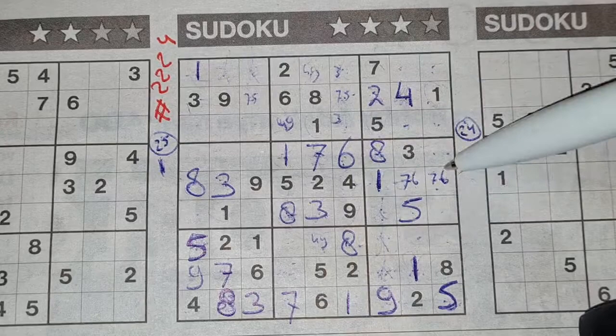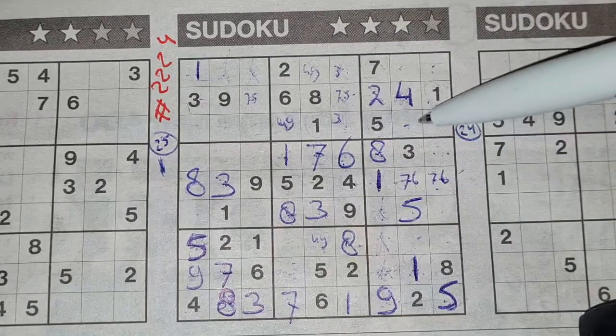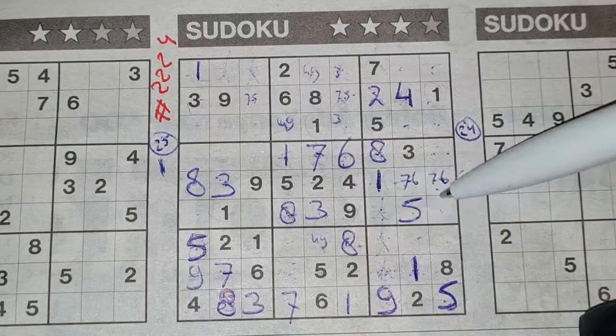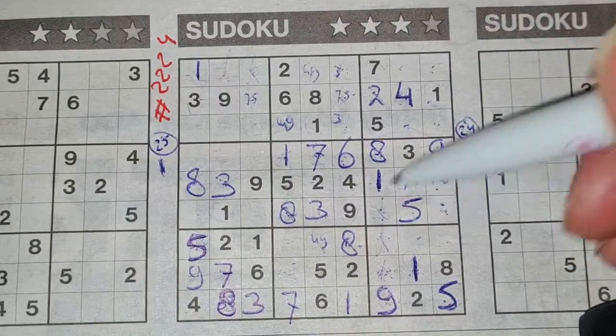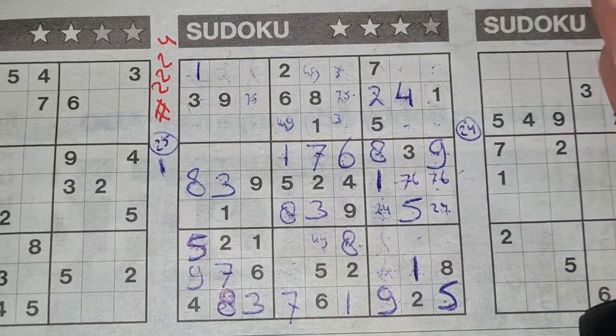4 is missing in this big square. The 9 is missing in this big square. And the 2 is missing in this big square. We see here 9, no 9 in these 2 boxes. 1 box left for the 9, should be there. 2 boxes left, the 2 and the 4. Let me mark those 2 boxes.